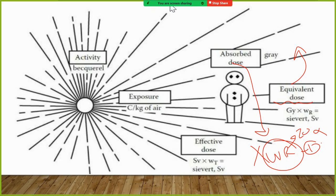of radiation. Also, not all organs inside your body have the same sensitivity to radiation. You will find the reproductive organs, like testes and ovaries, have higher sensitivity than other organs. So the effective dose should be calculated here to consider the sensitivity of tissues itself. So we have to multiply the equivalent dose by the tissue weighting factor, which gives us information about how sensitive the organ is to radiation.